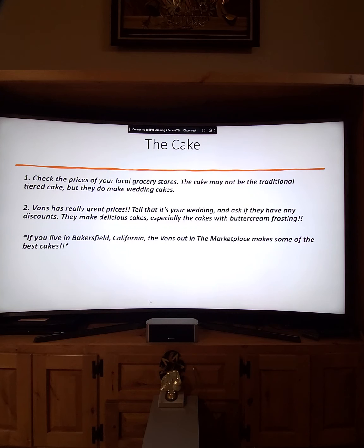Number two, Vons. Believe it or not, Vons has really great prices. Tell them that it's your wedding and ask them if they have any discounts. They make delicious cakes, especially the cakes with buttercream frosting. If you live in Bakersfield, California, the Vons out in the marketplace makes some of the best cakes, you guys, hands down. Okay, now how much did we pay?